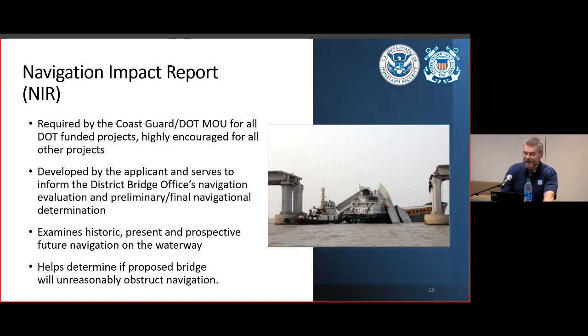Your navigation impact report will inform our preliminary navigation clearance determination, which in turn will inform your selection of a preferred alternative during NEPA scoping.